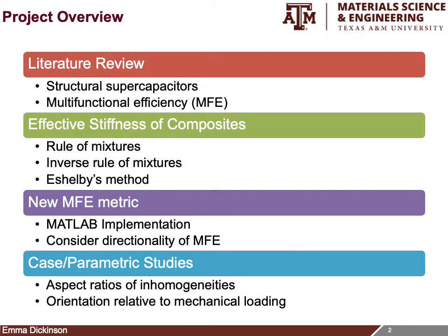So my project began with a literature review of supercapacitors composed of new multifunctional materials. Then I began to study multifunctional efficiency, or MFE, metrics, and how they are used to measure the multifunctionality of these systems. Then I began to work with experimental data and MATLAB code to study the effective stiffness of composites according to different theories. I was able to use this information to implement a new MFE metric and run parametric studies to see the impact of a composite's aspect ratio, loading directionality, and orientation on the multifunctional efficiency.